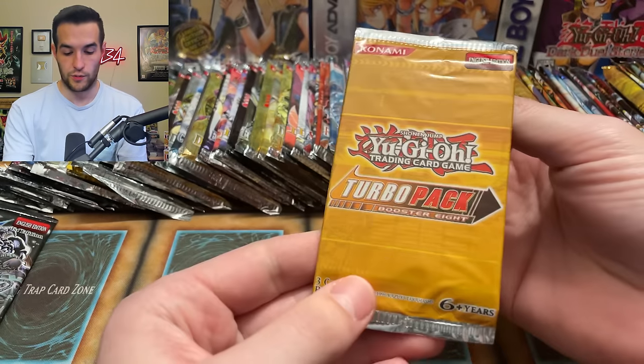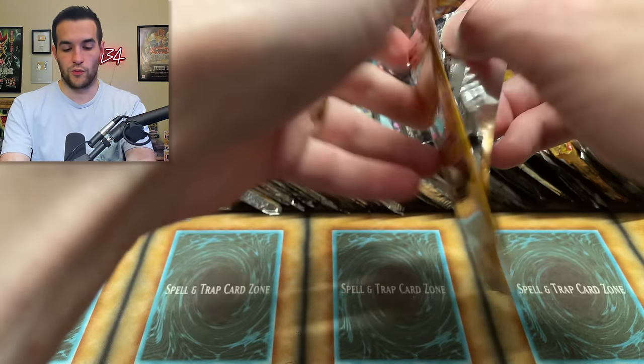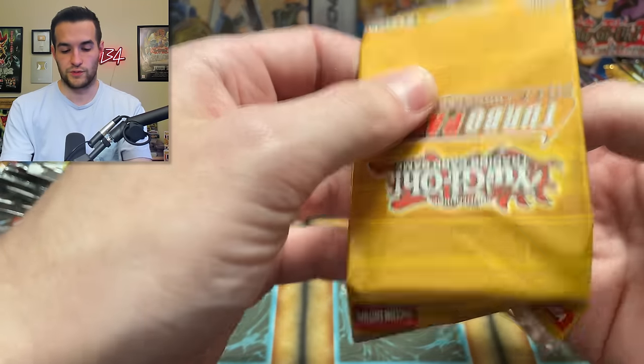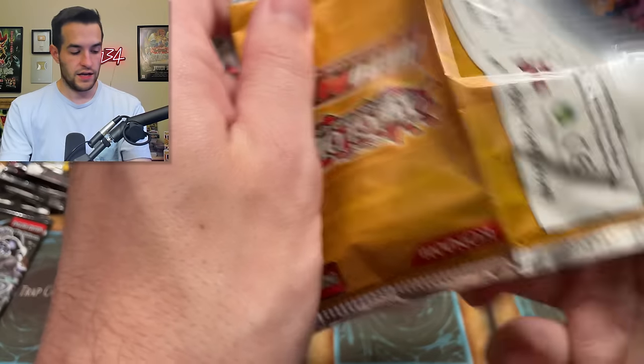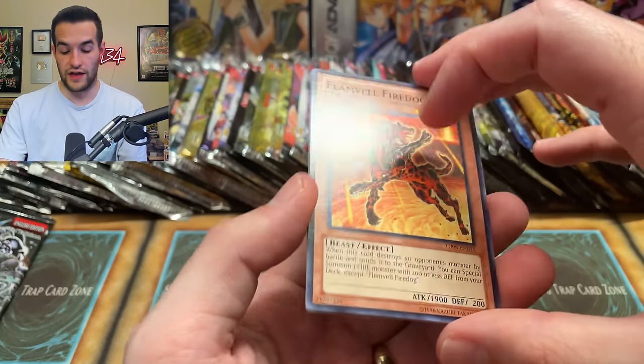Now we have Turbo, what is this? Turbo Pack 8? Okay, we're on Turbo Pack 8. This is one I haven't opened a ton of. I don't remember what exactly is in here. Okay, this is pointed this way. Let's do it like this. Let's see if we can get something good now, guys. Let's go. Another good card. Can we pull something good out of a tournament pack?